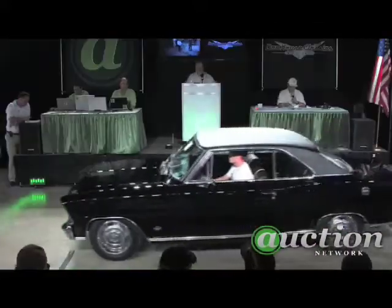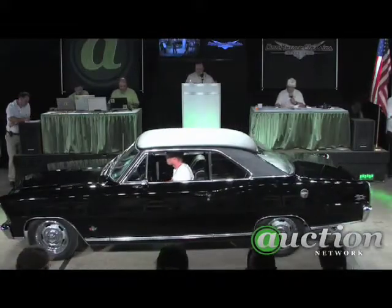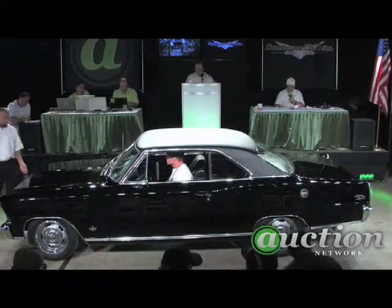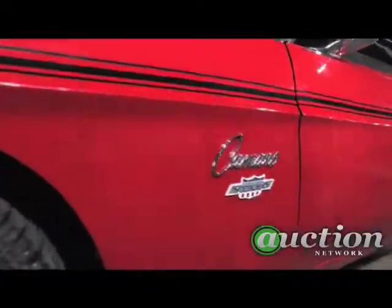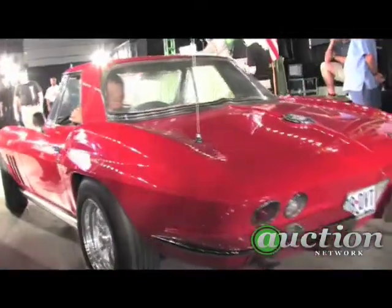My opinion was amazement. I mean, just the great values here. Two cars that really caught my eye was that Nova that just went by. That paint job was so good. And then that red Yenko Camaro, that was the other car that I think I'd like to drive home in. That just fits the bill for me. But what do you think?